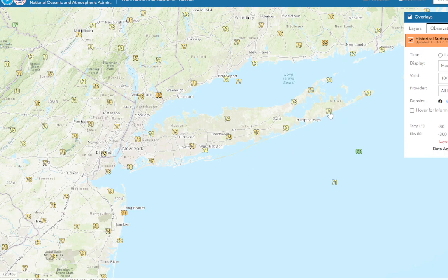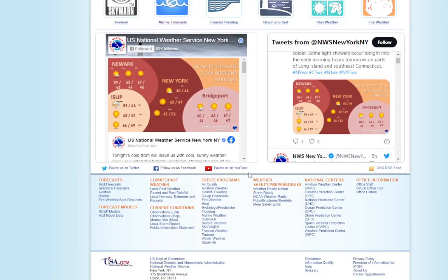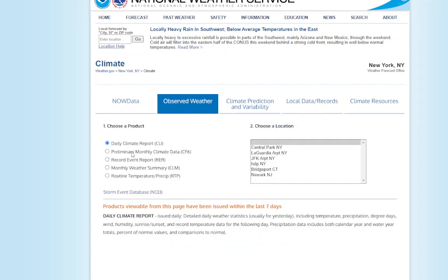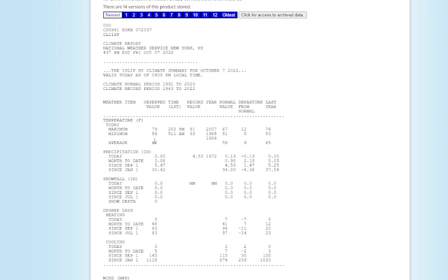Out east, it was a little cooler, I guess, because there was a little more of a sea breeze. But everybody pretty much close to around 80 degrees today. So we definitely overperformed with the temperatures like we always do. So I do want to go to the actual climate readings here. And I don't know if any records were broken today. I don't think they were. But we'll just show you the daily climate report for Islip here. So the high was 79. The normal high is supposed to be 67, so we were 12 degrees above normal for the high. That's quite impressive.